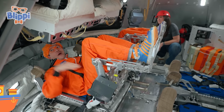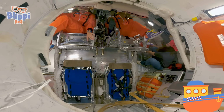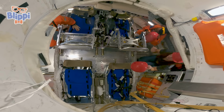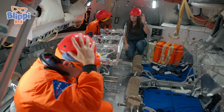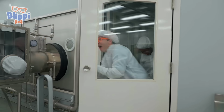Well, I think our boat's here, and it's time for us to get out. Let's go. Okay, here we go. And safety first. Here's your helmet. Oh, yeah. Before we get out, we need to put our helmets back on. Thanks, Brenda. You're welcome, guys. Good luck with your training. Okay, here we go. Come on.